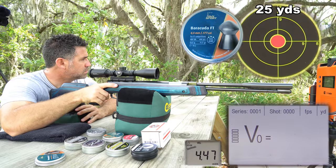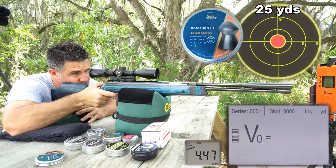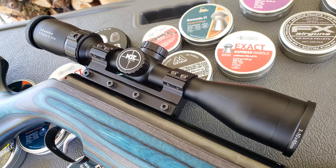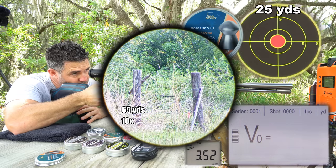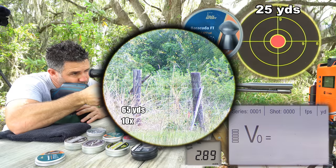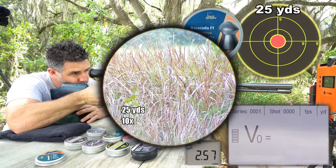The MTC Mamba Ultralight is Springer rated and is a great choice for the HW97K. Its 1-inch tube keeps the weight down, and while it's a $300 price point scope, its $500 optics coatings keep the lens super bright. Its mil dot reticle is super sharp too, almost too sharp in some instances.